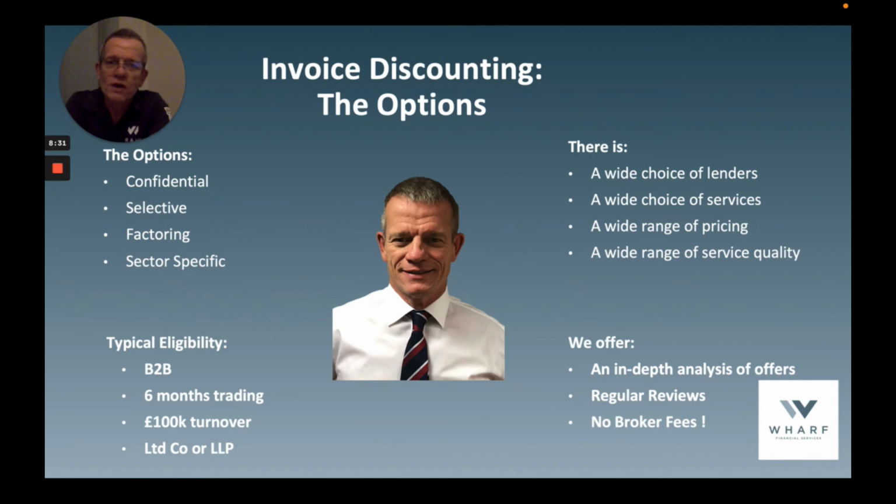There is a very wide choice of lenders, and those lenders provide a wide choice of services, which comes with a wide range of pricing. So just like supermarkets, you get what you pay for. There are lenders who will provide us a premium service. There are lenders who provide a very cost-effective, cost-efficient service, if you like.